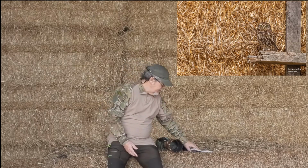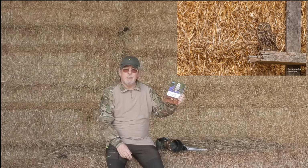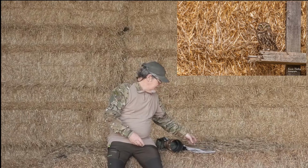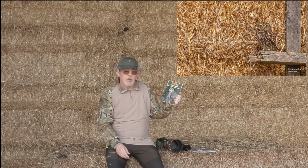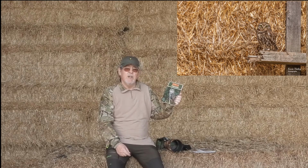With regards to research, there's two books that I would recommend. First one is this book here from the RSPB, which is Spotlight on Owls by Marianne Taylor. And this older book, simply called Owls by Chris Mead, gives quite an in-depth look at owls in the United Kingdom. Both books are very worthwhile researching. So get to know your subject, do a bit of research on little owls before you go out and photograph them.